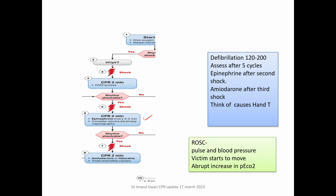Simultaneously you have to think of the H's and T's and correct the reversible causes. Once there is return of spontaneous circulation, identified by pulse and blood pressure, or the victim starts to move, there will be an abrupt increase in the PO2. These are the immediate endpoints of resuscitation.